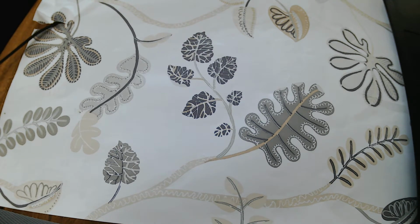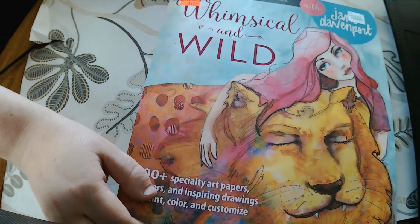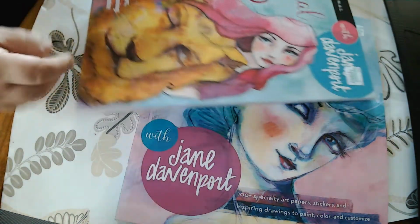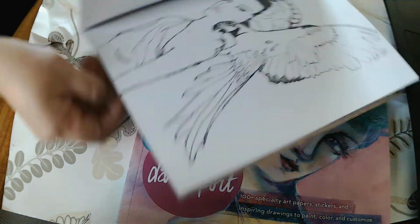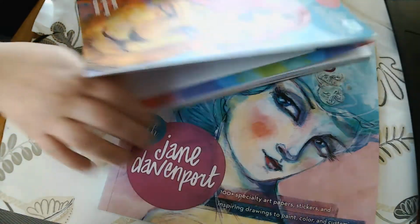But I have here some books that I picked up. I was after these like hotcakes because I have had these on my wish list for a very long time, and I was able to get the Jane Davenport Whimsical and Wild, and then the Whimsical Girls. They each have 100 specialty art pages. I'm just going to give a quick look through of her work. I think these are absolutely gorgeous. I almost wish I had picked up the other one to have as extra copies, because I would love to use these in collages. These were $4.98 apiece.